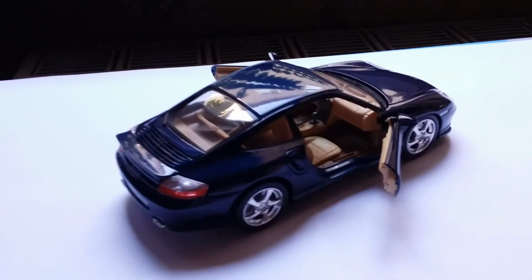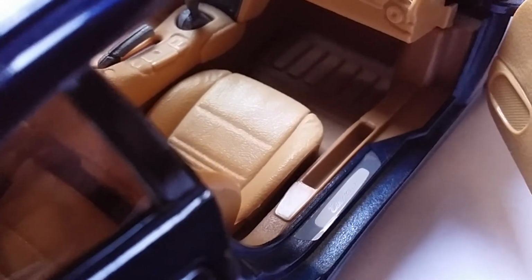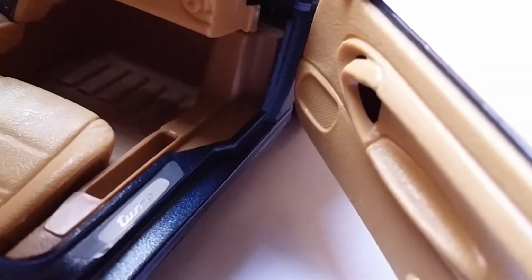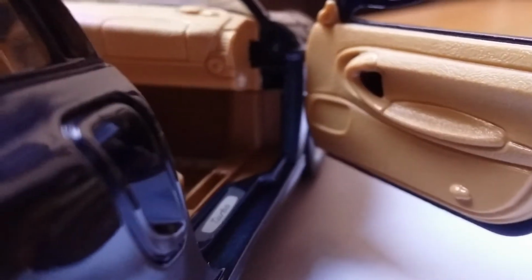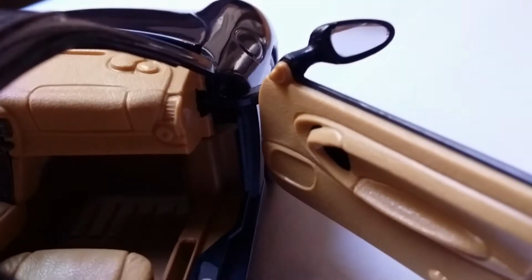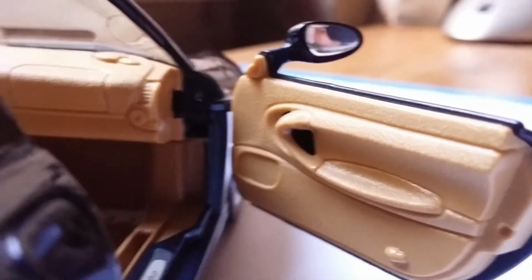And now let's check out the interior of the Porsche 996 Turbo. We'll start with the door branding. You can see that it says Turbo down there. And then the door cards here are also done pretty well. We have the speakers down there, although they're not separately painted. And then we have the door handle right here, which is also not separately painted.